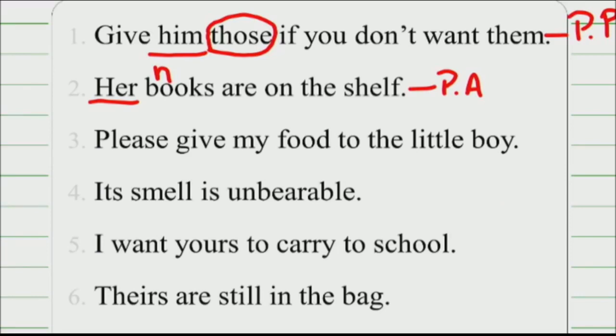What is the answer for number three? The answer for number three is my, because food is a noun. So it is a possessive adjective. Very good. A possessive adjective. Right? You are correct. Thank you so much for calling. No problem. We have another caller to help us with number four.